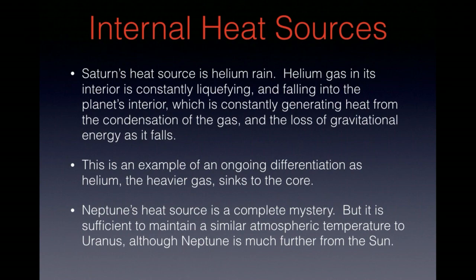There's two things. The condensation of the gas generates heat, and as it falls into the planet, there's a loss of gravitational energy as it falls, which is also converted into heat. And this is an example of ongoing differentiation, as helium, the heavier gas, heavier than hydrogen, condenses out and sinks to the core.